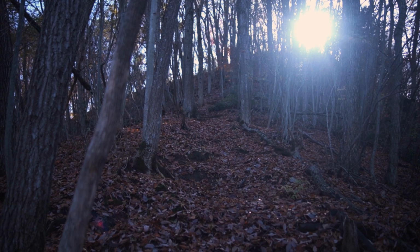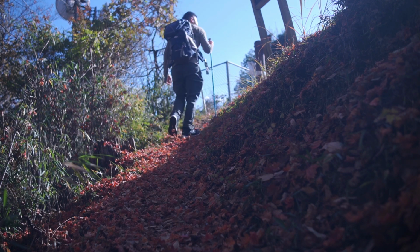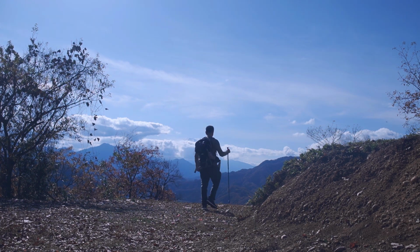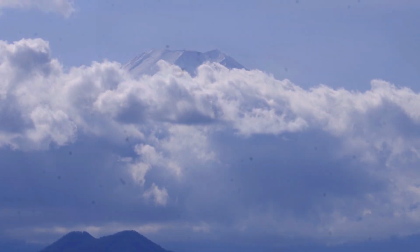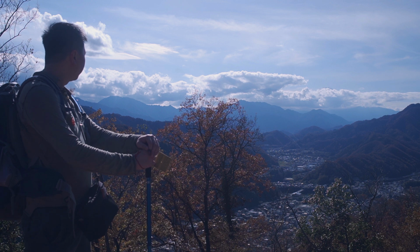The sun shone down from the summit, and before long, I was there. Mount Fuji was visible on the horizon, but barely. And below, the ethereal buildings of Yamanashi filled the plains between the mountains.